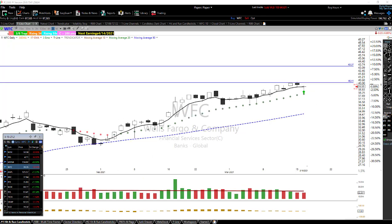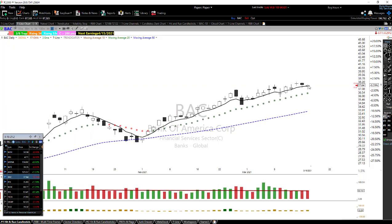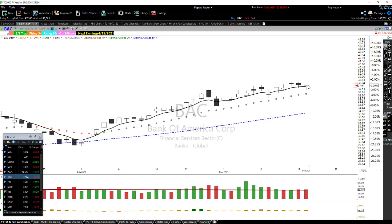We're going to wait for that signal here. Let me do Bank of America real quick, and we'll come back to Apple. Bank of America actually closed up a tiny bit higher, did a little better for the day. Doesn't necessarily mean it's a better chart, just did a little better for the day.